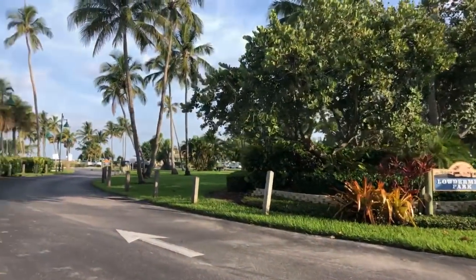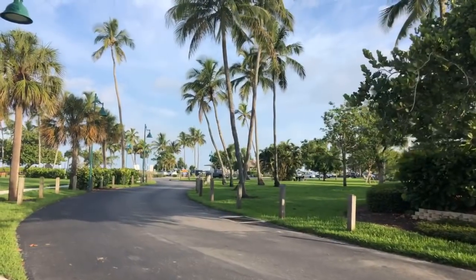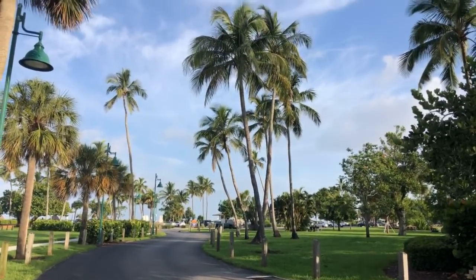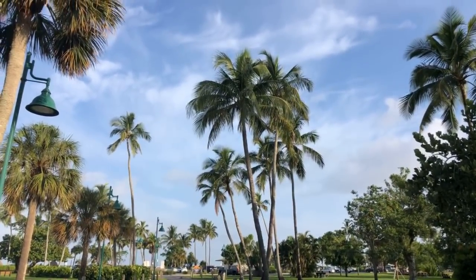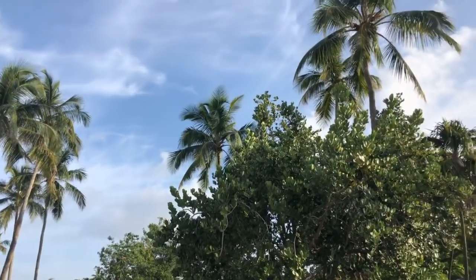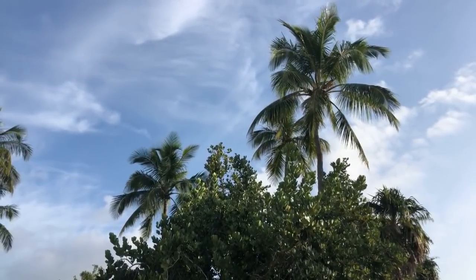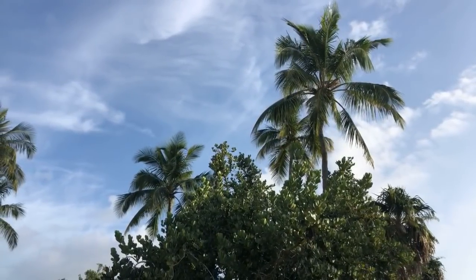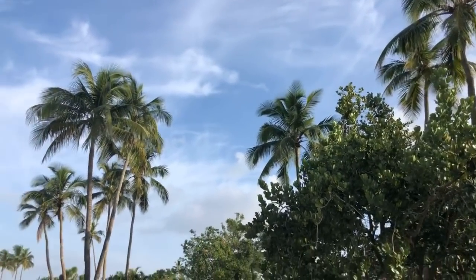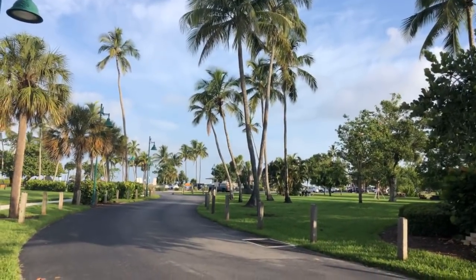One of my favorite things about Lowdermilk Park, a lot of people call it Lowdermilk Beach Park, are just these gorgeous palm trees. These coconut palms, look at them. They've been around a long time. They've seen a lot of bad weather, a lot of hurricanes, and they're still here. These coconut palms are pretty flexible in high winds. Just beautiful though. This is the main entrance here, the only entrance to Lowdermilk.